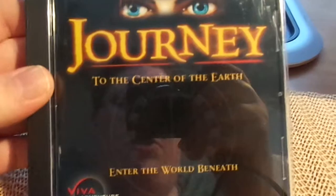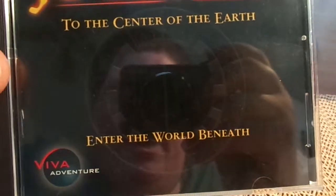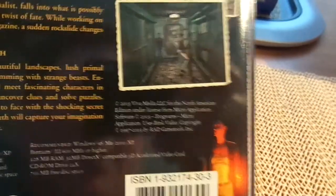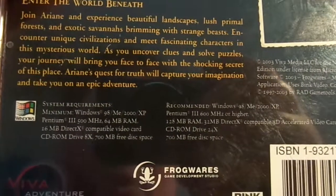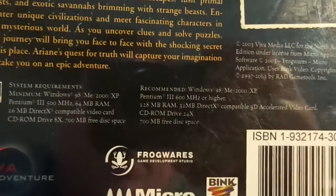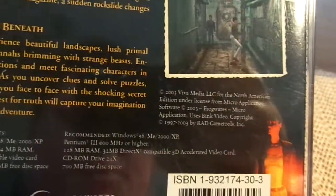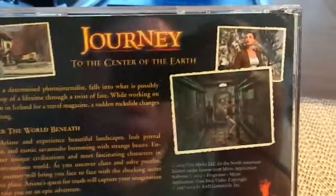Next we have Journey to the Center of the Earth. Enter the World Beneath, by Viva, an adventure game. This is actually just like it says, adventure game. Came out, looks like, in 2003. Doesn't really require much at all. It only requires a 500 megahertz Pentium 3, so this will run on the Windows 2000 computer. It even says ME, 2000 and XP as well.